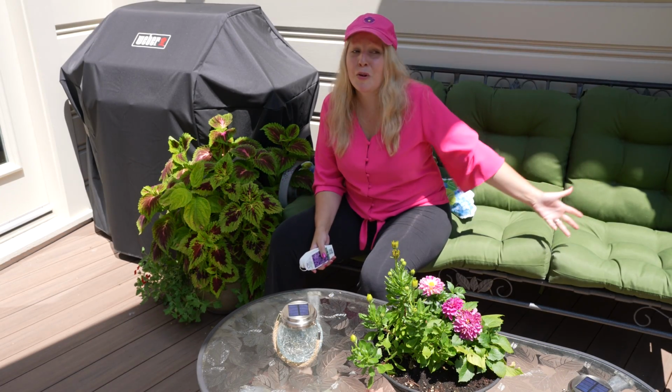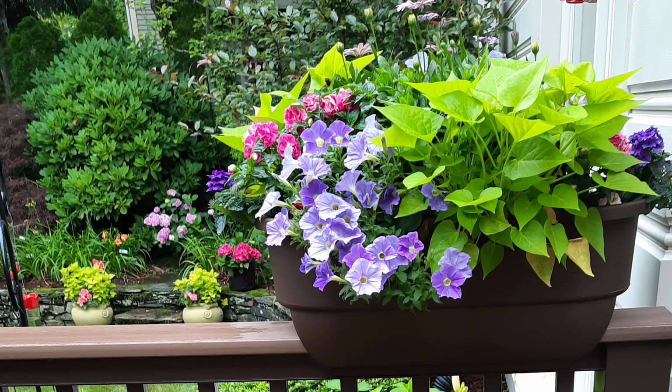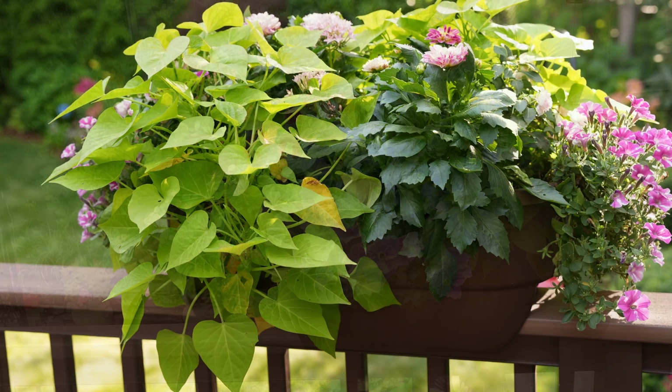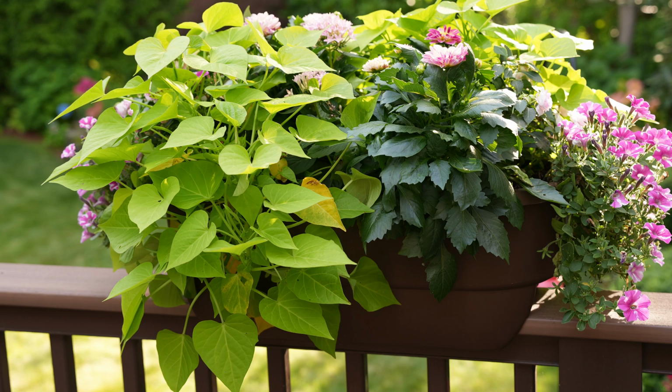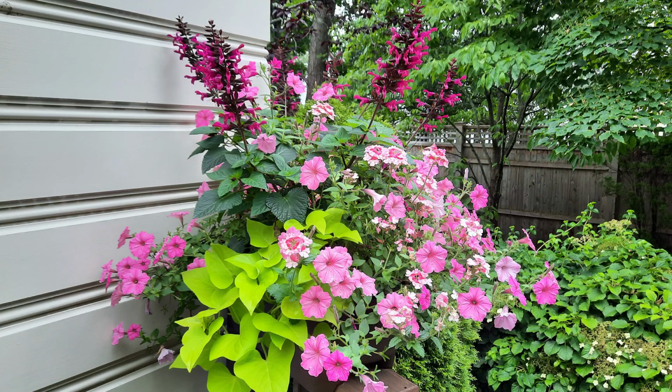So as I look out over everything, I have to tell you, this is one of my favorite places to be in the garden. I just feel like even though here I am up on hardscape on our deck, sitting in regular chairs, I have so many beautiful flowers really, really close to me. I am loving all the planters.